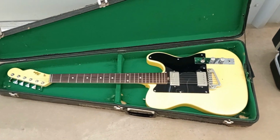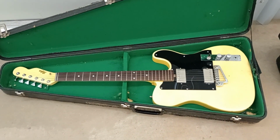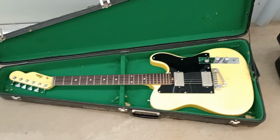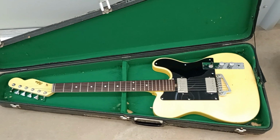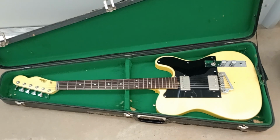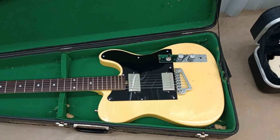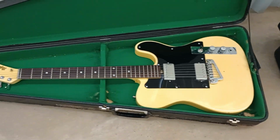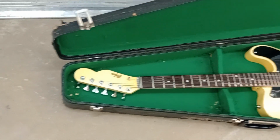They usually fall apart. But I'm estimating this guitar $750 to $850 in the shape it's in. It would be a $1,200 to $1,500 guitar if it was in perfect shape and the pickups hadn't been changed out. But somebody did some work to this to make it a player. Oh, they also changed the tuners out, did some lockers.